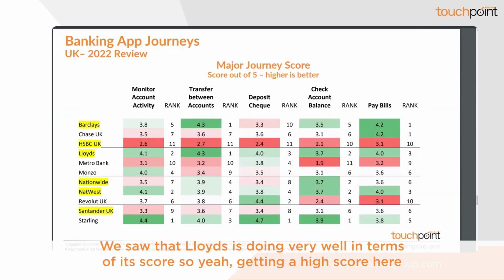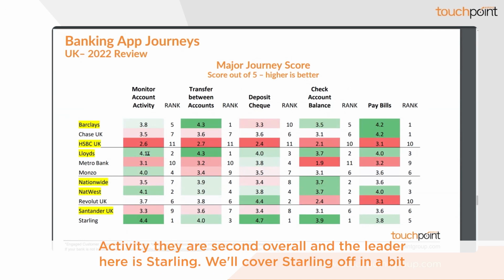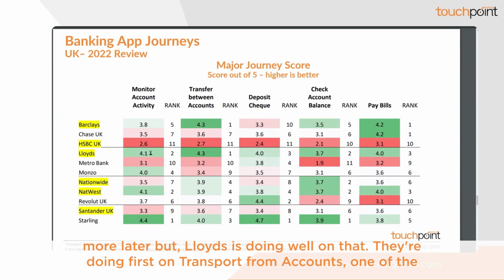We saw that Lloyds is doing very well in terms of its score, so getting a high score here is really good. With the very simple thing of monitoring your account activity, they are second overall, and the leader here is Starling. We'll cover Starling in a bit more detail later. But Lloyds is doing well on that, and they're first on transfers between accounts.